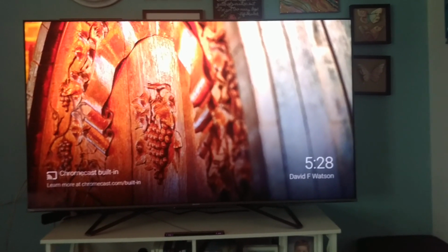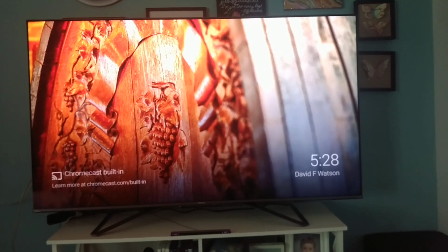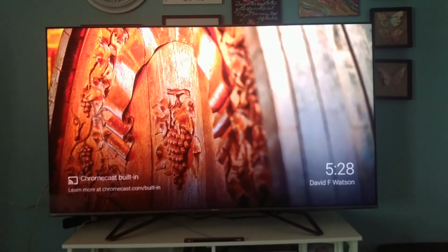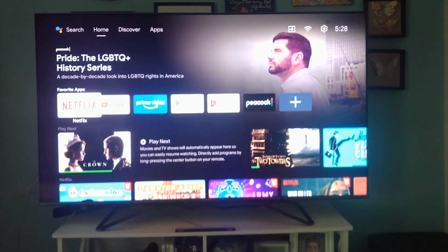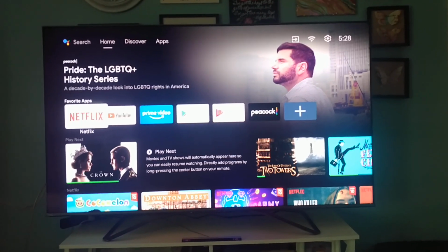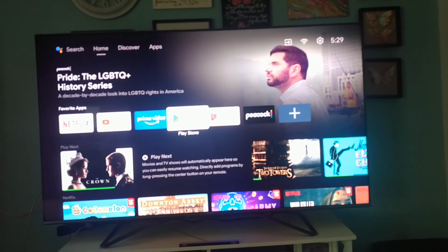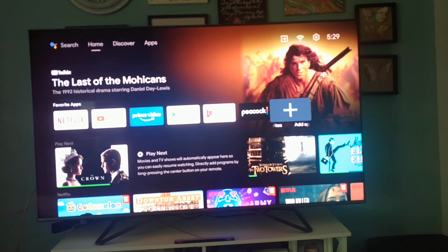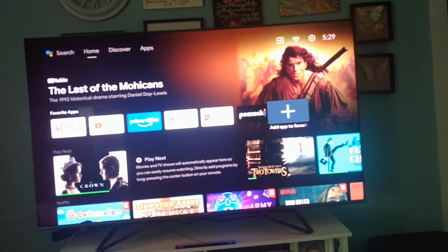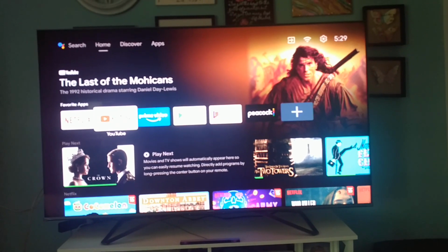So this is my new TV. It's the 65-inch Hisense UHG. Here we have the base menu of the TV. All your apps and info is stored here. You can customize apps and add them with the favorites. As an example, I'll go to YouTube.